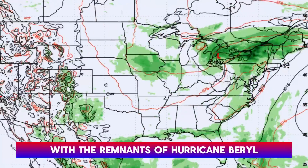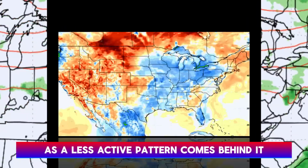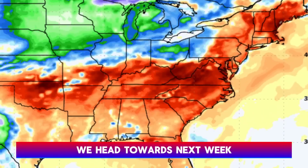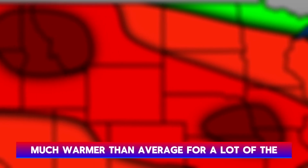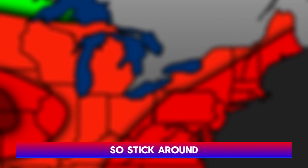With the remnants of Hurricane Beryl now pushing well through the eastern United States, a new problem is going to sprout up as a less active pattern comes behind it. That is the heat. Look at these anomalies that are on the way as we head towards next week. Much warmer than average for a lot of the country. I've got a breakdown of the entire pattern ahead, including some of my custom graphics right here, so stick around.